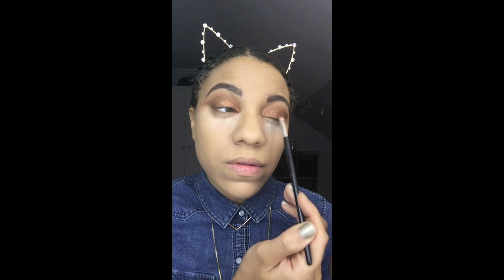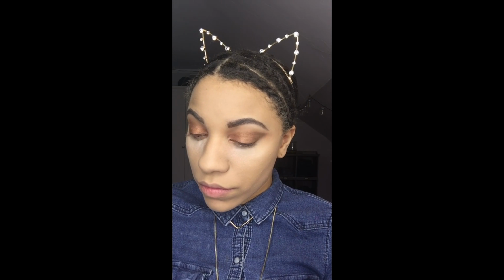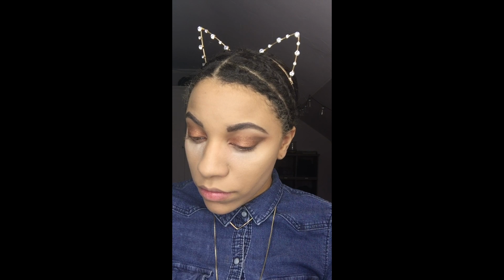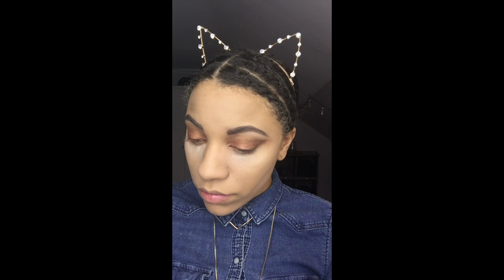And since I am using that lighter lip color, I definitely wanted to bring some warmth to my eyes, because you can use lighter lipsticks in the fall and still do a fall look. It doesn't have to be dark and vampy. That's my favorite, but you can play around with lighter colors. It's really whatever you want to do. There are no rules. You can do what you want.